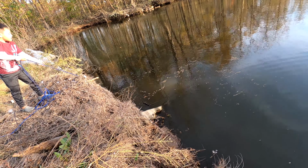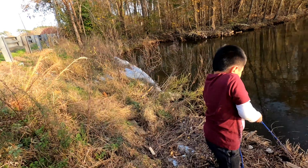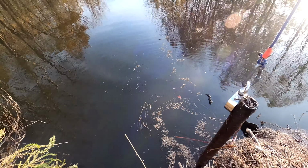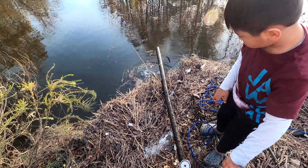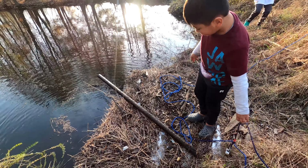Oh, what is it? It's hard. Okay. We're gonna throw it in that same spot. Wait. Oh! So heavy. A huge log. Oh, metal pipe! It's a metal pipe! This is a pipe.